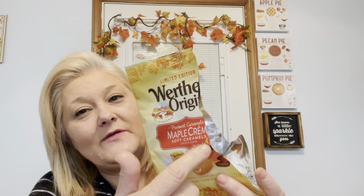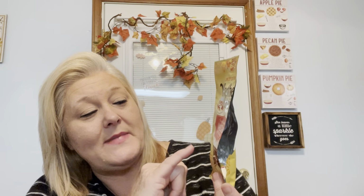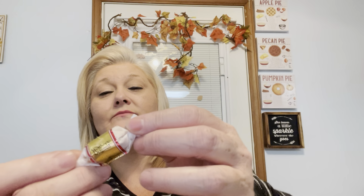So this one here is the limited edition as well, and this one's the maple cream, even though it got cut off a little bit. So we've had the pumpkin spice, we've had the caramel apple, and now this one is the maple cream. And let's see how it tastes and how it looks. Okay, it has more like a red, almost like a raspberry color to it. Can't smell anything on it.